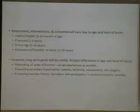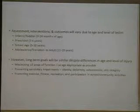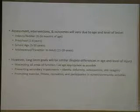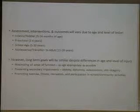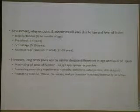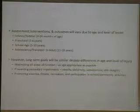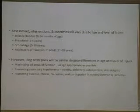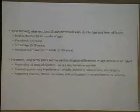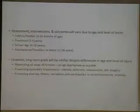The assessment and the interventions for these kids at different ages will vary depending on their age and the level of their spina bifida. But the long-term goals for all of these patients are going to be similar. So for all of these patients, we want to look at maximizing all areas of their function and make them as age-appropriate as possible. For all of these patients, we want to prevent secondary conditions and impairments such as obesity, deformity, osteoporosis, and maintain their skin integrity. And then again, for everybody, we want to promote exercise, fitness, recreation, and their ability to participate in school and community activities.